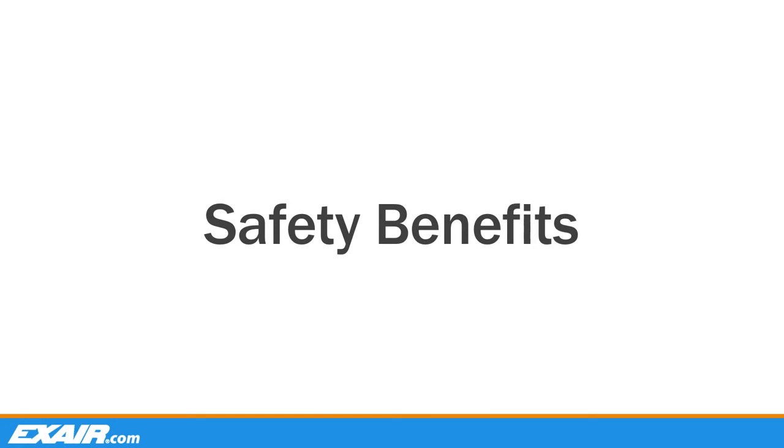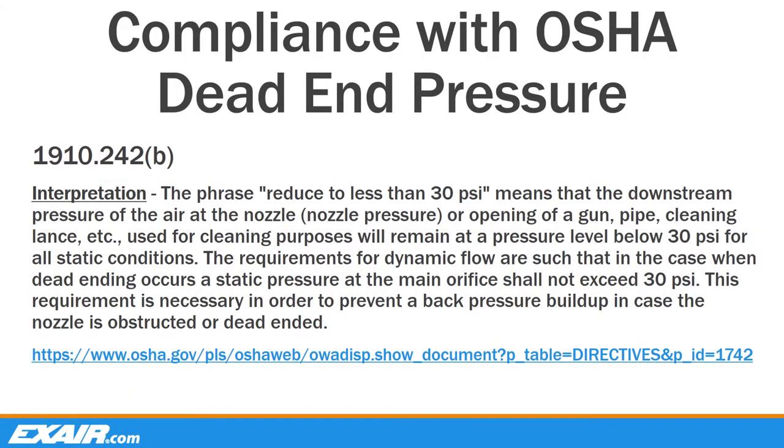Now let's take a look at the safety benefits of using an engineered solution. In addition to the cost to run these open pipe blow-offs or homemade nozzles, there are other considerations. OSHA put out this regulation in the 70s, and they did this because compressed air on an open cut or against skin can cause irritation, a minor health hazard. But if the air enters the bloodstream, it can cause an air embolism, which is a serious medical condition.